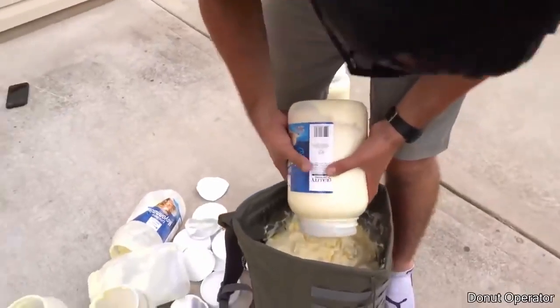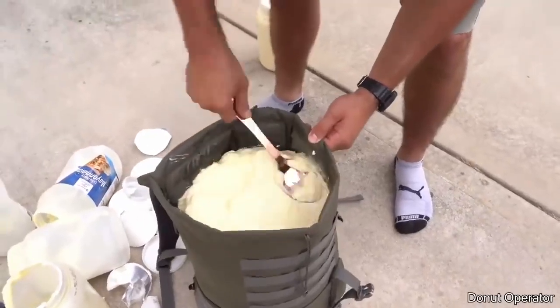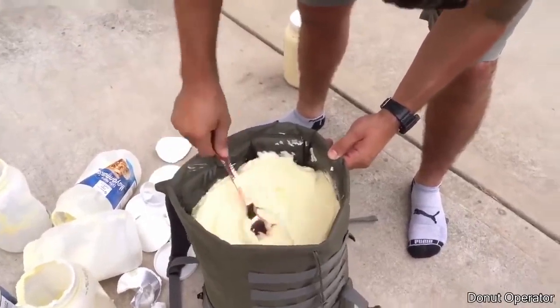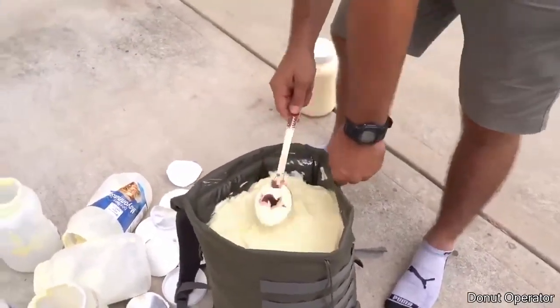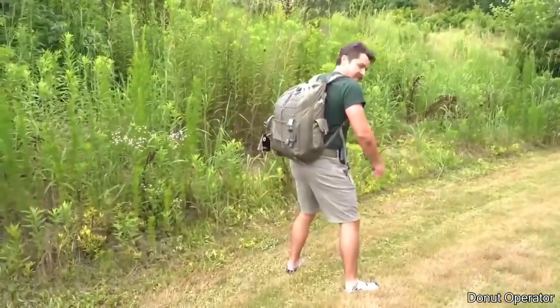This guy decided to fill up an entire backpack with mayonnaise to see what would happen. I think that's good, because when we do the drawstring, it's going to squeeze it a little bit. Oh no. Make sure when you have your mayonnaise in your backpack, you smooth it over. You ready? Yeah. Okay. Here we go.